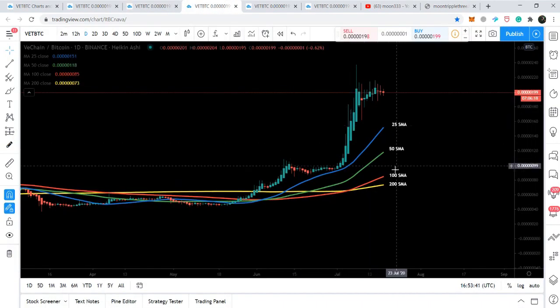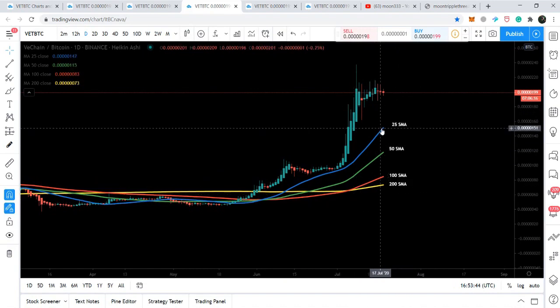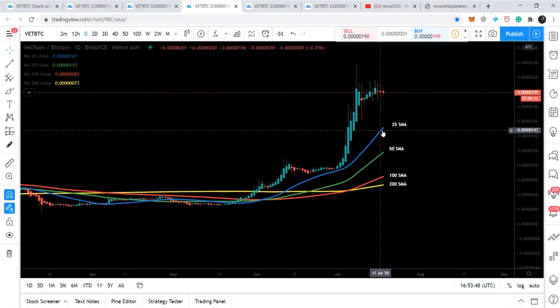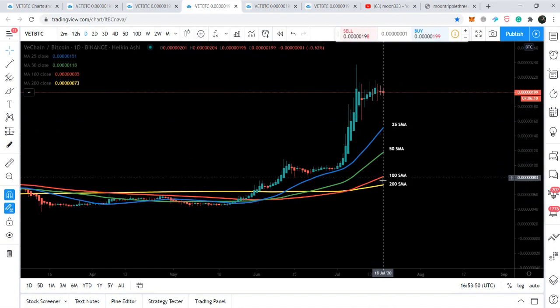And if we watch on the daily chart, then we have the 25, 50, 100, and 200. The 25 is above all, then we have 50, then 100, and then 200.